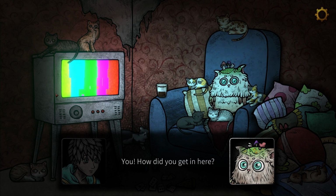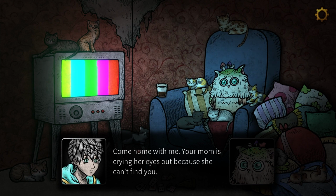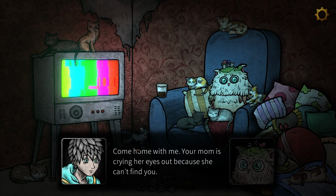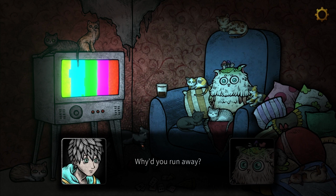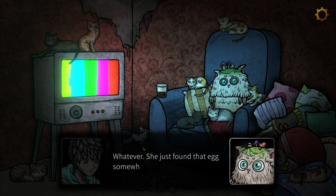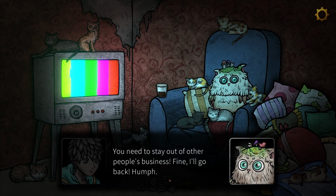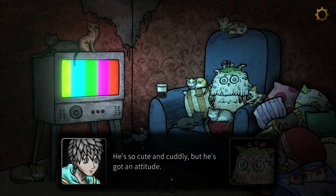Okay. You, how did you get in here? Come home with me. Your mom is crying her eyes out because she can't find you. You're lying, she wouldn't. Why'd you run away? Your mom can't even hatch the egg because she's so worried about you. Whatever, she just found the egg somewhere anyway. You need to stay out of other people's businesses. Fine, I'll go back. He's so cute and cuddly, but he's got an attitude.